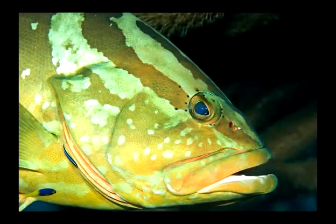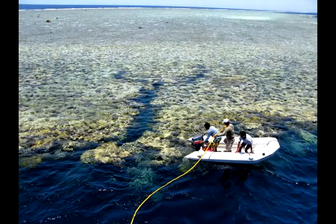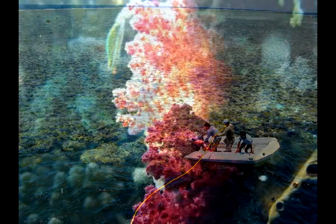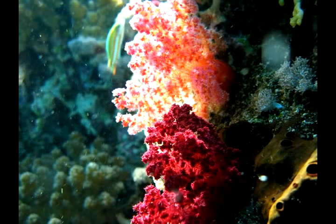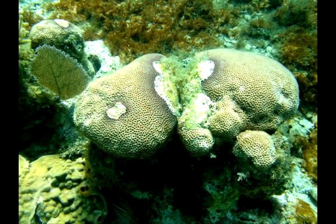The physical structures of coral reefs provide protection to the shorelines and to villages from tsunamis and hurricanes. They provide the fish stocks for fishing communities that rely on the reefs for their survival. Indigenous peoples around the world derive their protein from the reefs. But coral reefs are very, very fragile.